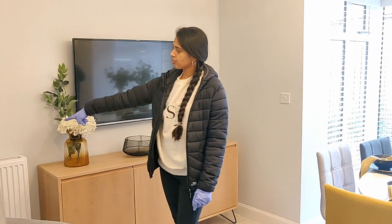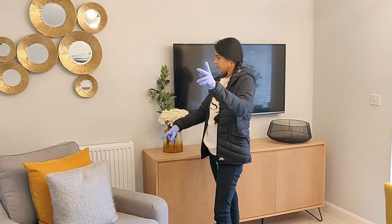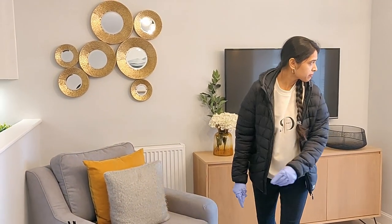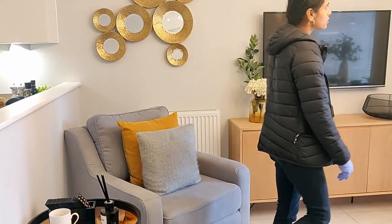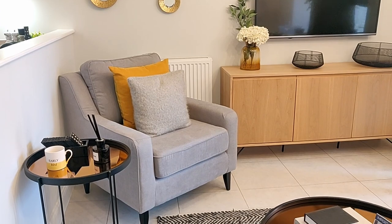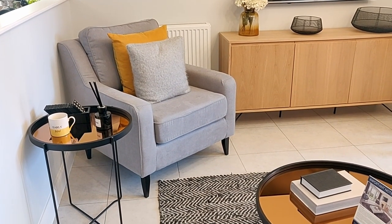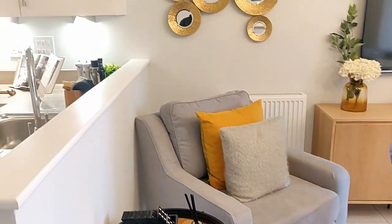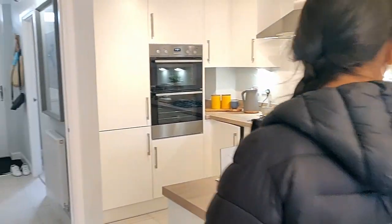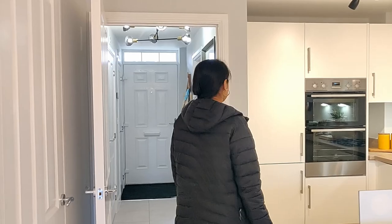TV console, radiator again. So we have two radiators in the living area. Placing the dining table here makes it much better for sure. And a nice sitting chair. Oh, it's the blinds and the blind cover. Make it look neat and nice. And there is this coffee table, very nicely placed.